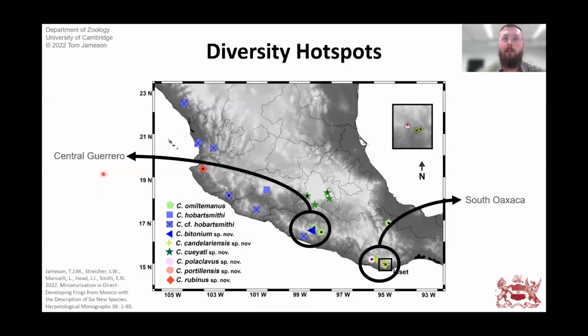Another thing we were able to identify from our distribution of species and distribution of our newly described species are potential diversity hotspots. We found a couple of areas in central Guerrero and in South Oaxaca where we have lots of species of the Craugastor mexicanus species series occurring closely together. So we have lots of species in a pretty small area. We have a bit of a biodiversity hotspot.